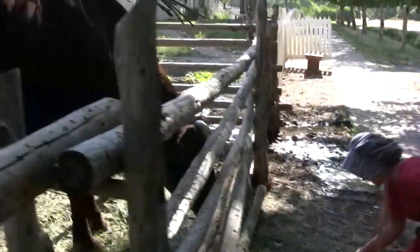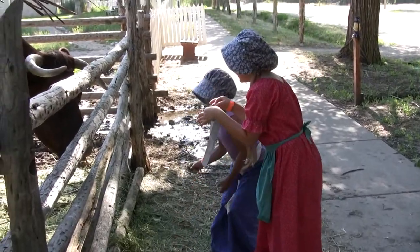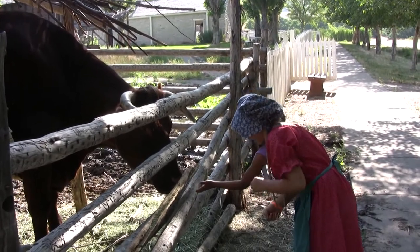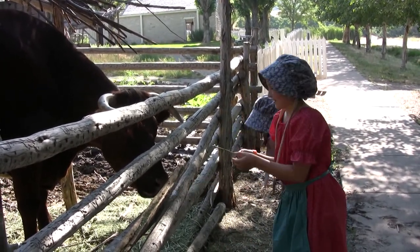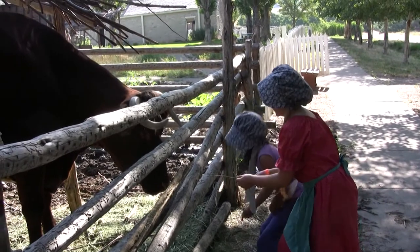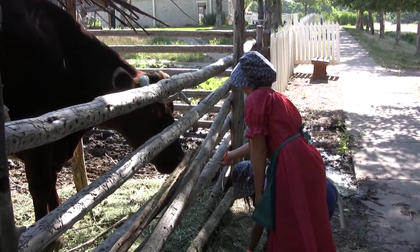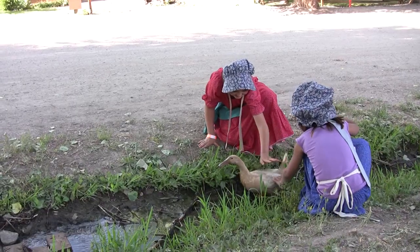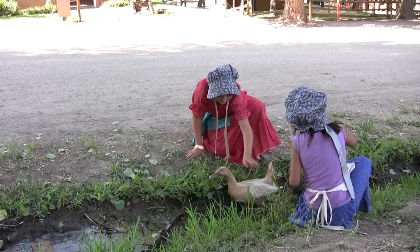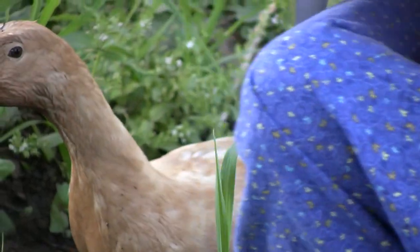Get the hay, kind of rub it in your hand a little. Through your little fingers. And then you get it from your fingernail, because I'm freaked out of this cow. Just set it right there. Get a long piece. Oh my God. Get a big handful. Pet him one more time. I want to just see your hand down there.